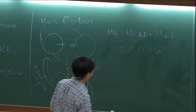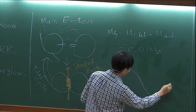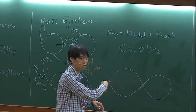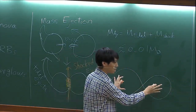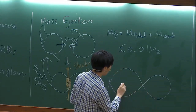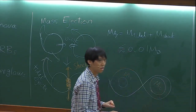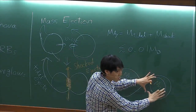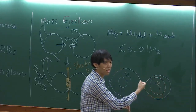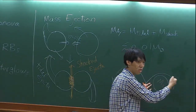So if you write down, for example, maybe you have heard about this Roche potential. Something like this. So this is an equipotential surface, and the material inside this potential is bound. And now we have this massive one, M1, and let's say this is M2. So this size shrinks if you go to the higher mass ratio, and the low mass neutron star easily fills this Roche lobe, and then outside the Roche lobe, this material is ejected.